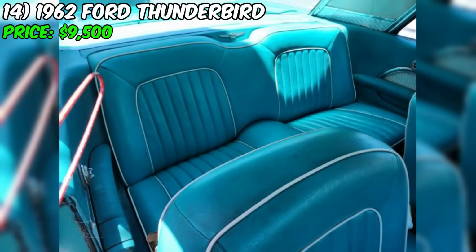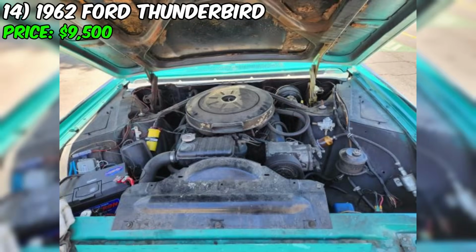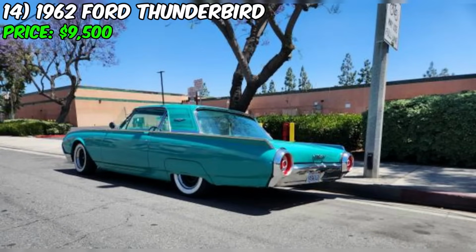It's an experience that's hard to beat, and one that you'll never forget. And with its combination of classic style and modern upgrades, this Thunderbird is sure to turn heads and start conversations wherever you go. So if you're in the market for a classic car that's got power, style, and plenty of personality, this Thunderbird is definitely worth checking out.